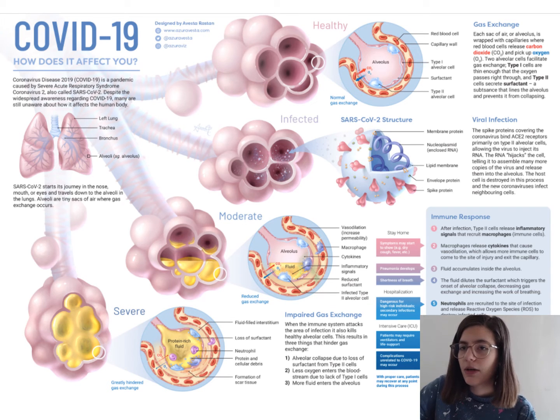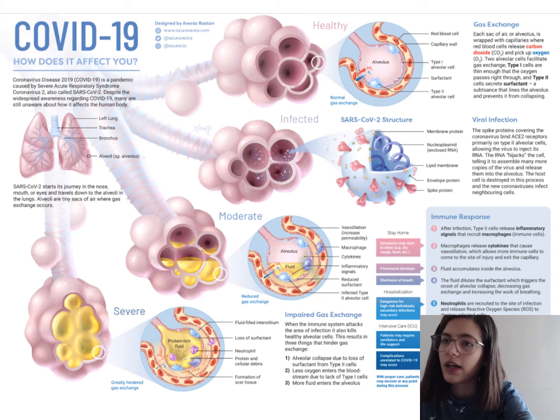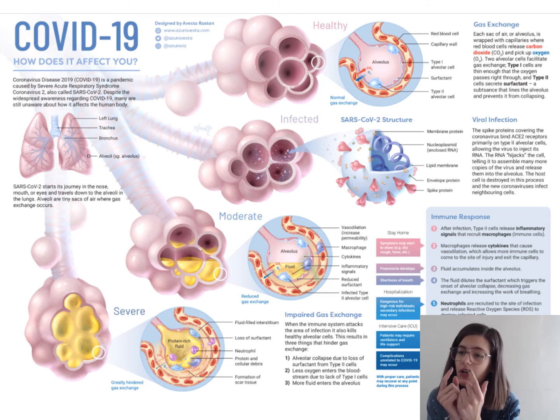So we'll talk about what happens specifically in the lungs. You can see here what a healthy alveolus looks like, and once that blood vessel dilates, becomes more porous, it invites a lot of blood plasma in. So a lot of liquid seeps into it, and it starts filling the lungs. And a lot of those inflammatory signals can also escape from that part.